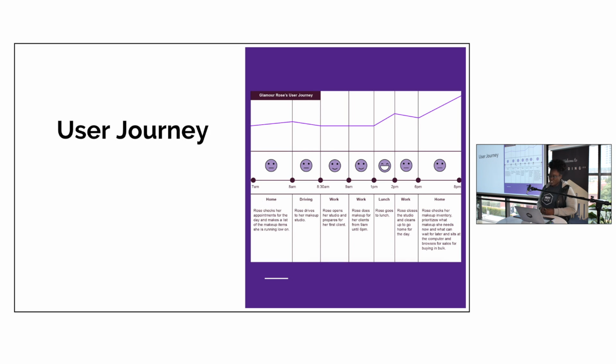Her user journey is she wakes up, she checks her appointments, she drives to work, she opens up her makeup studio, she works with her clients, she goes to lunch, she closes her studio, she goes home, checks inventory, and she makes a list of what she's going to need to buy as things run out.